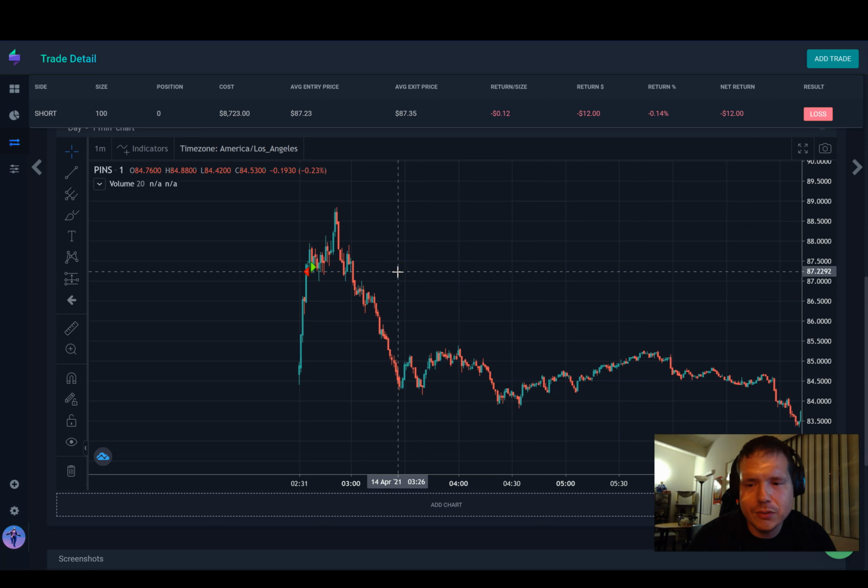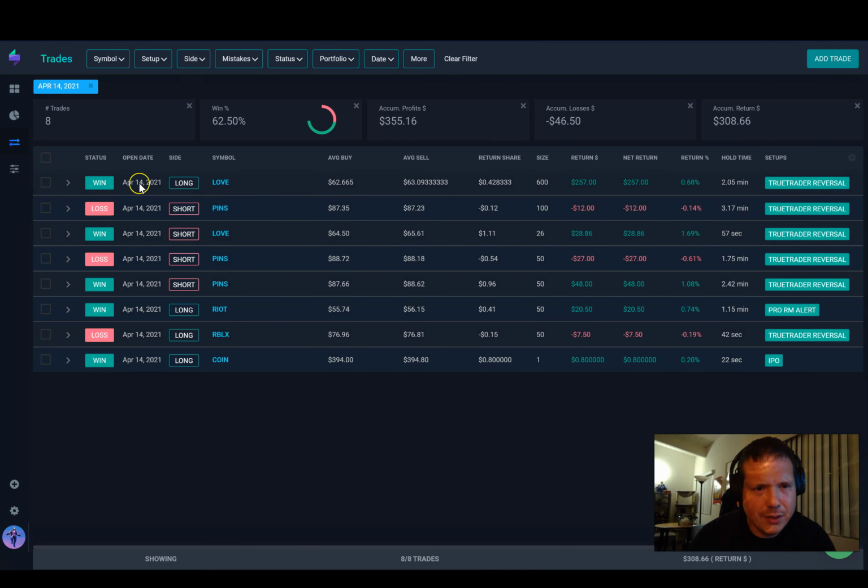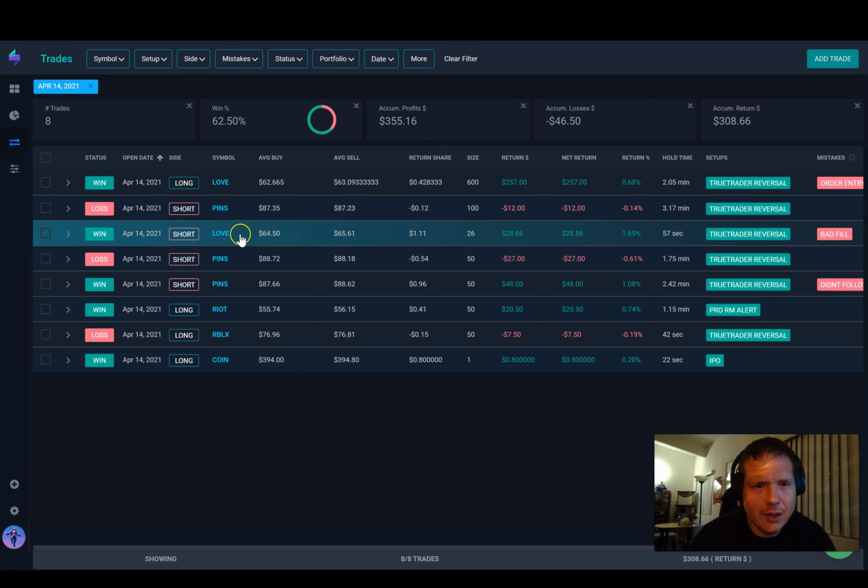So I tend to stop out in shorts with smaller size. That's what I did here with 100 shares. It was a tight stop. And I believe there was some capitulation where I got it, and then my stop was probably over the highs at some point. And so if I go back to the overall, these are all in chronological order.